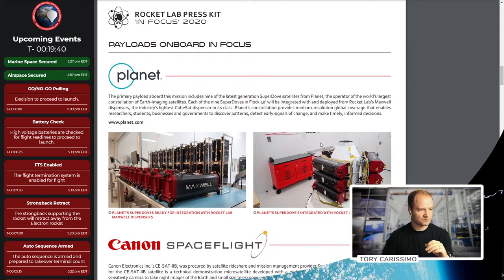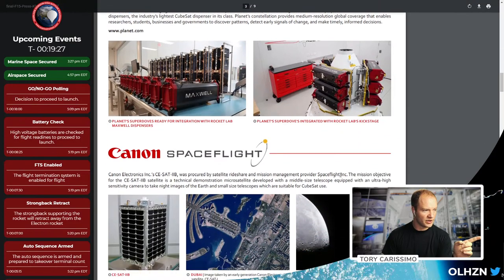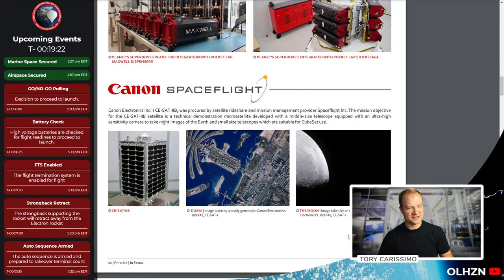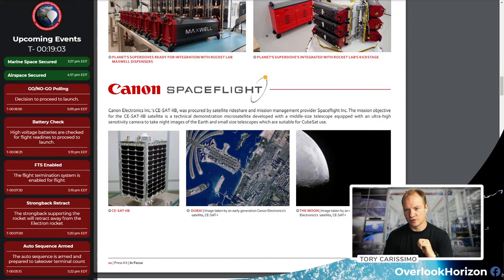So Planet Labs has 9 of the SuperDoves. That's these little guys here. 9 of the satellites are launching for Planet Labs, and then one is for Canon. That is a technology demonstration. That's the CE-SAT technology demonstration that's going to take night photos of Earth. It's also got kind of a small size telescope, which I'm a little bit confused on what they're going to use that for, but some cool stuff on there. So 10 total that'll be deployed about an hour after launch today.